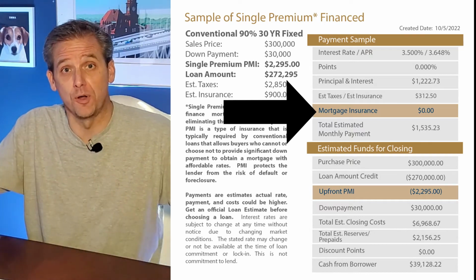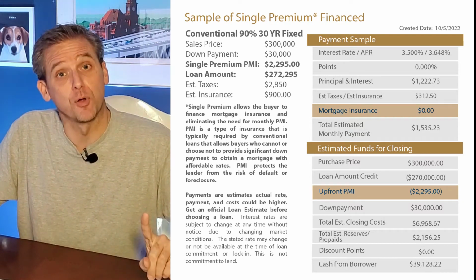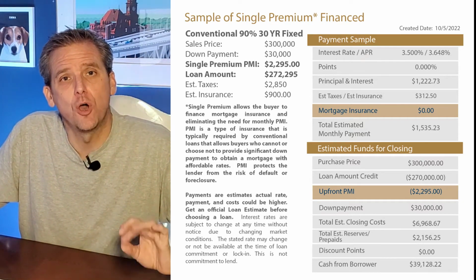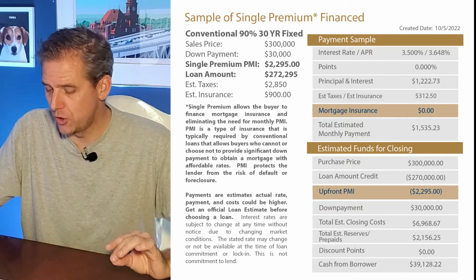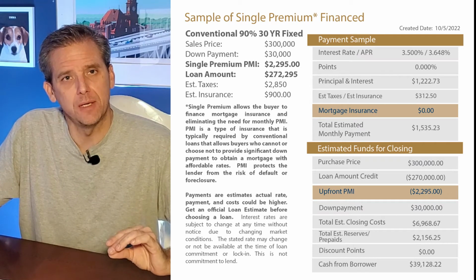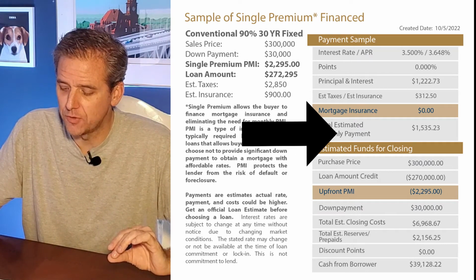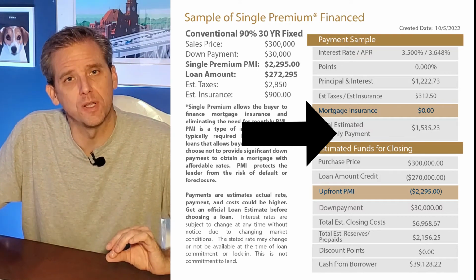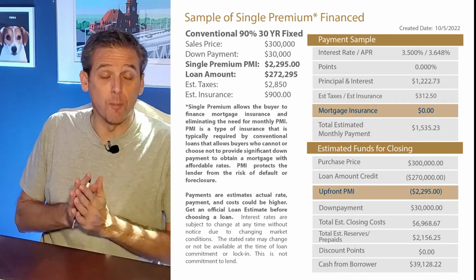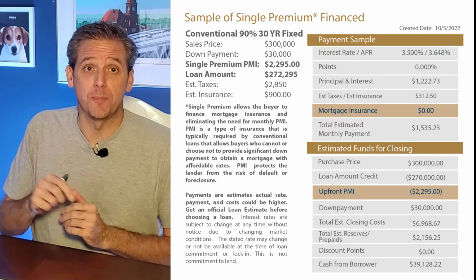Again, this is single premium, so it's not even factored into the monthly payment, at least not as a premium. And then we get down to the total monthly payment. So what is your total payment on the scenario where you finance your single premium PMI? That's going to be a monthly payment of $1,535.23.